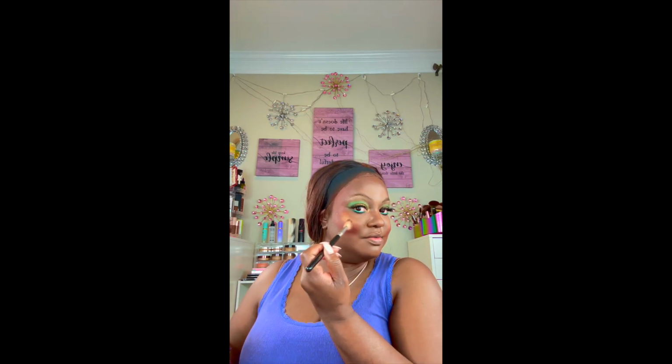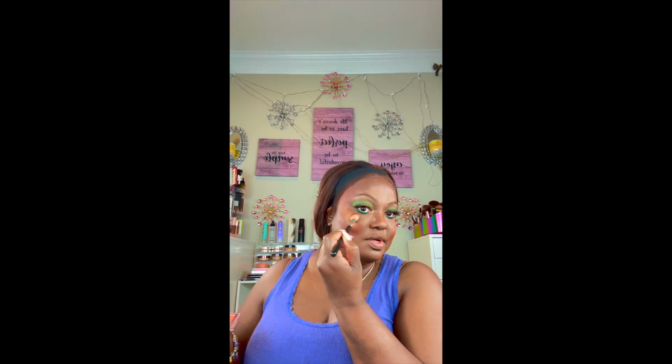Because I love when I can put a highlighter on. Because this is really a highlighter. It says cream blush and powder blush, but I still think it's a highlighter. It looks beautiful. I love that. Nice, very nice. Some people say I wear too much highlighter, so I guess today it'll be too much blush and too much highlighter. But do you see how beautiful it looks on the skin? Freaking gorgeous.